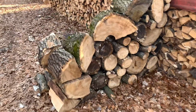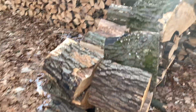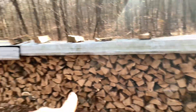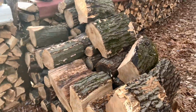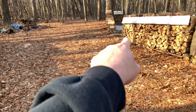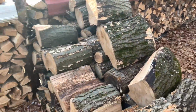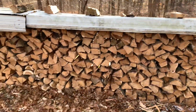Right here, this is like some semi-seasoned oak that Nate and John brought me. They kind of bombed me with some wood, as you can see. And I filled up this area with it. This stuff will be ready in the fall. So this stuff right here can either go and replace that, or when I sell this, I'm just not quite sure what I'm going to do with this semi-seasoned oak yet right here, because I can see I'm all filled up with it.